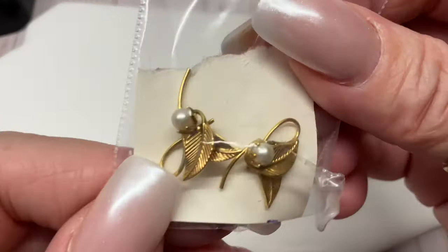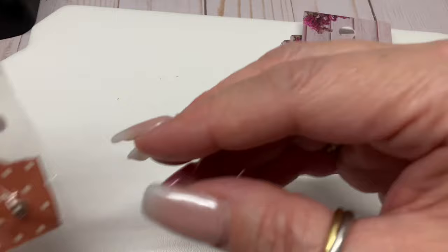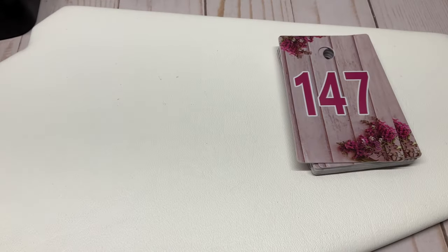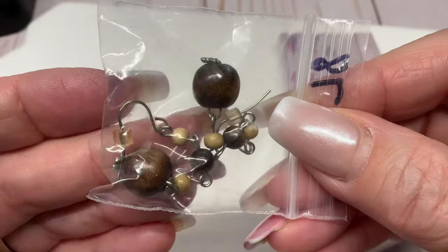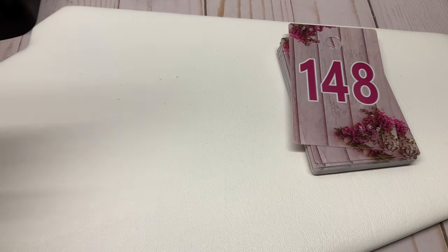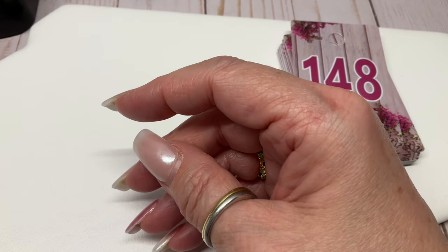We have these babies, faux pearl, gold tone posts. And these are going to be, I don't know what I charged, $3 on those. We have some wood dangles, $1. We're going to test those. I remember something about, okay, that says test on it. So we're going to test that because I don't remember.